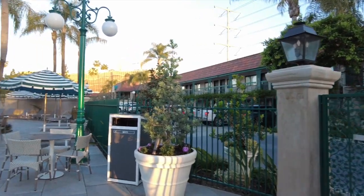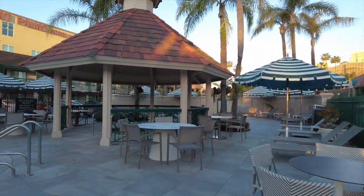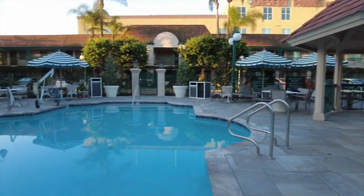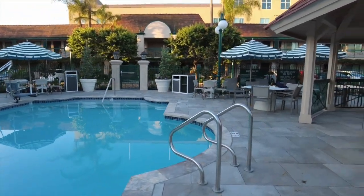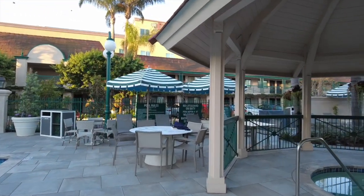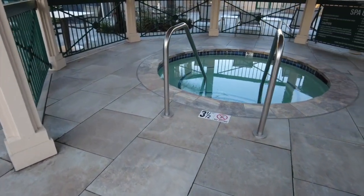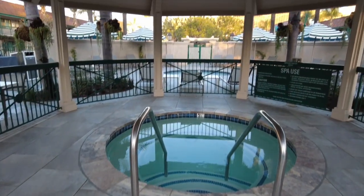Now, the pool does open at 7 o'clock or 9 o'clock in the morning. We'll see in just a second on this sign. And it is a 5-foot pool. Towards the middle, there are towels down by the pool, and you can access this after breakfast using your room key. There's a spa here in the middle of the pool area.